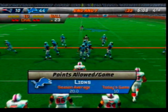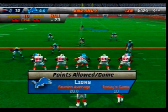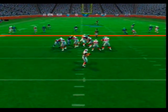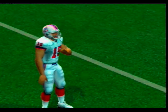Ball on the 23-yard line. Troy comes out in their nickel pack. Throwing. This one falls incomplete. Swift was the intended receiver on that play.